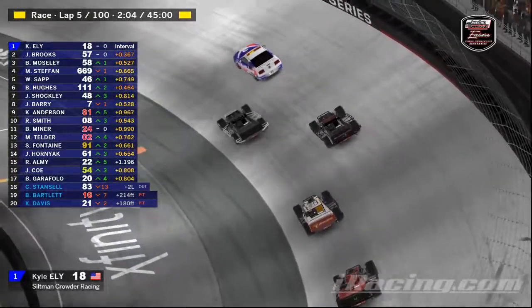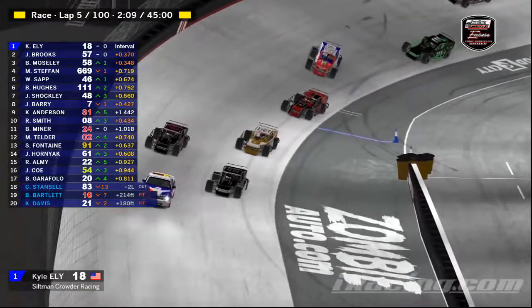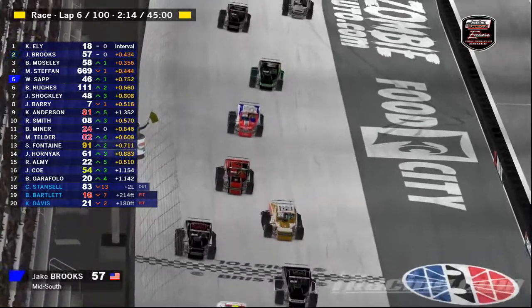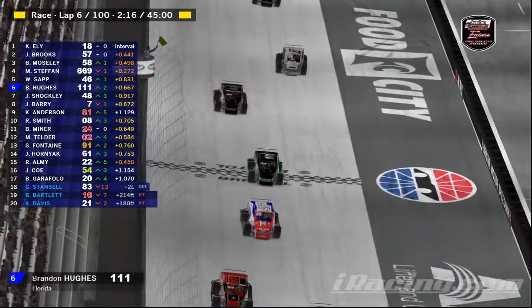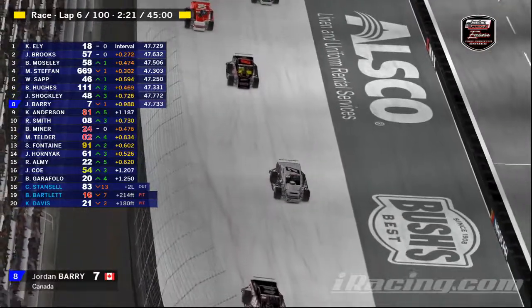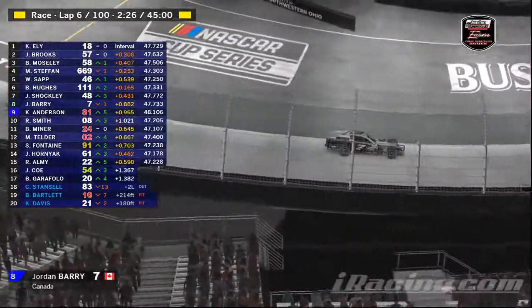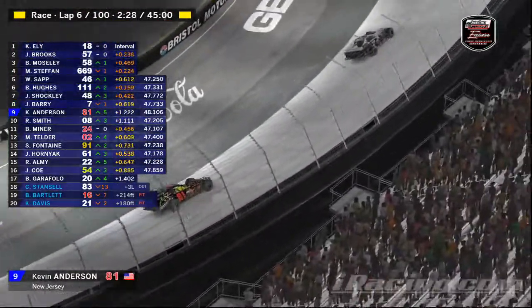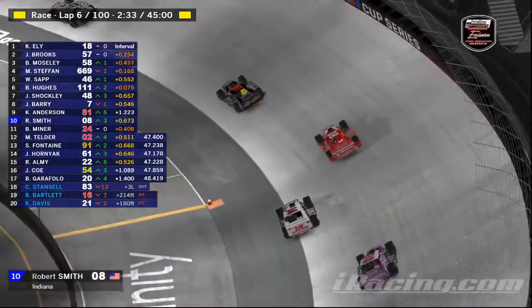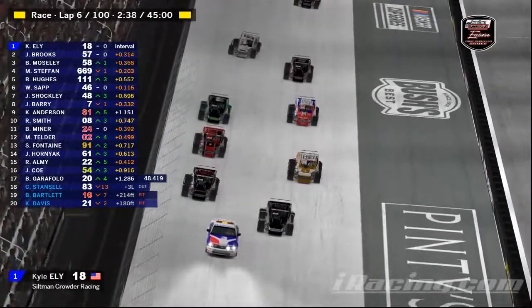All right, let's take a look here at the front of the field. Kyle Eli is the leader, and it looks like Jake Brooks has picked up the second position, and Blake Mosley is still in third, and Mike Steffen still in fourth. Then it's Wyatt Sapp in fifth, Brandon Hughes in sixth, Jacob Shockley. Jordan Berry has stayed out, and he doesn't seem to be affected by this incident all that much. Hopefully his suspension is all right. Then it's the 81 of Kevin Anderson, and Robert Smith in the 08 rounds out your top 10. We are on lap 60 in this race currently.